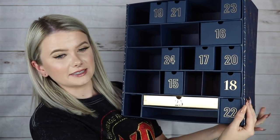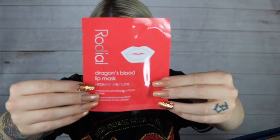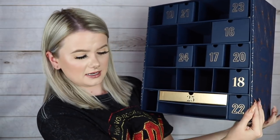That's pretty. Day number 15. Where are you at? Down here. Woo! Looks like we got a lip mask, the Rodeo Dragon's Blood Lip Mask. It comes with one inside. Oh, this is a pricey lip mask. One individual mask is $7. Awesome. That was number 15.